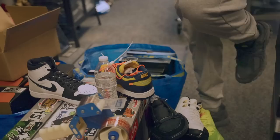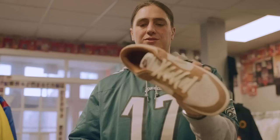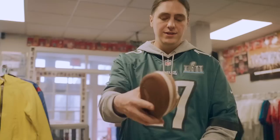I just restocked some Playoff 12s, needed some sizes for the store. We got some Curry Dunks. Shouts to N1 Kicks. Saw Berwin and Jordan trying to work out a deal. Definitely nice to see. We got a pair of Curry Dunks. These probably will sell pretty well for us, just because it's something that we don't get often.